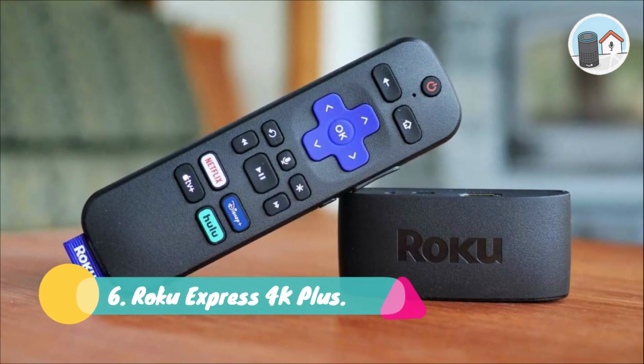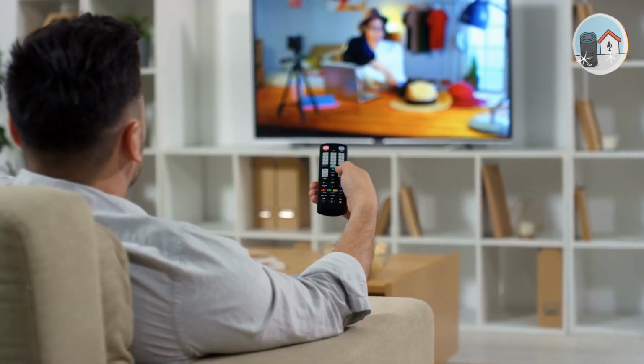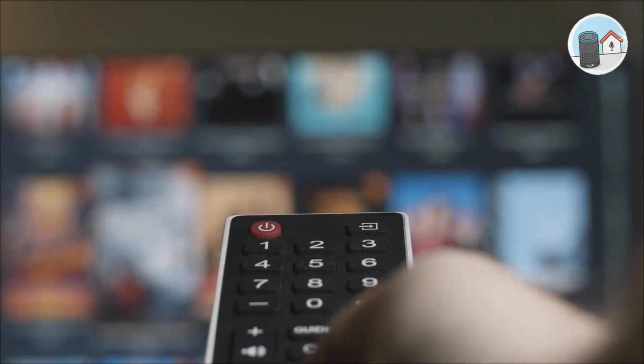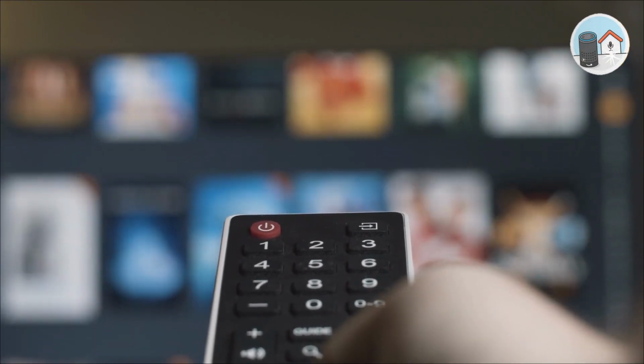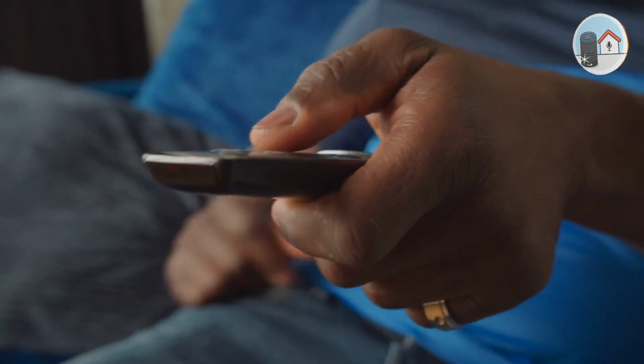Number 6. Roku Express 4K Plus. You want to obtain 4K streaming for the least amount of money, but you're concerned about making too many sacrifices. Examine the brand new Roku Express 4K Plus, which replaces the problematic Roku Premier. Because of its enhanced remote, we enjoy this model a lot more.